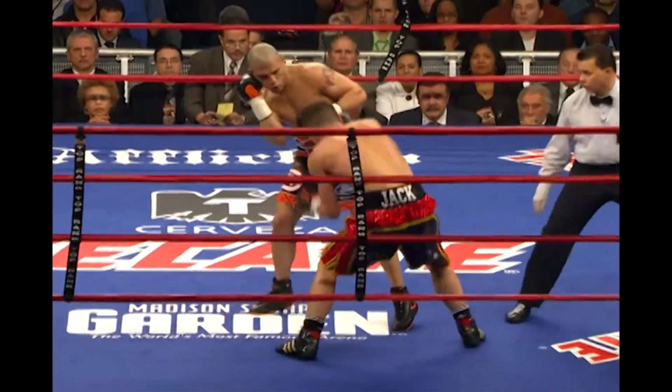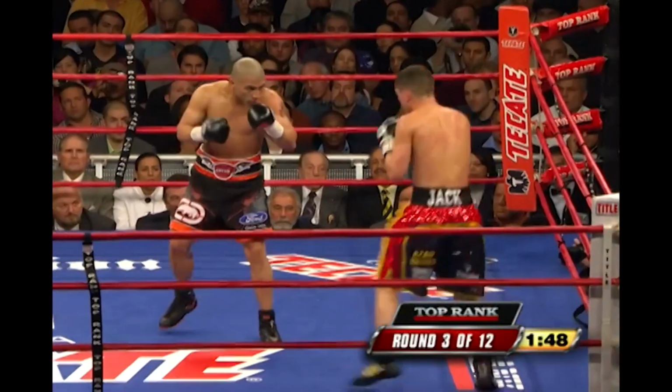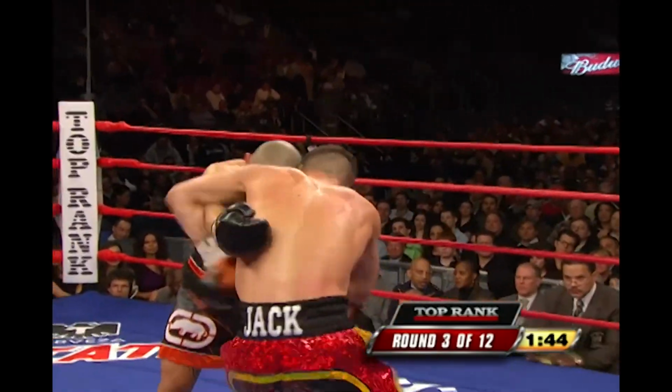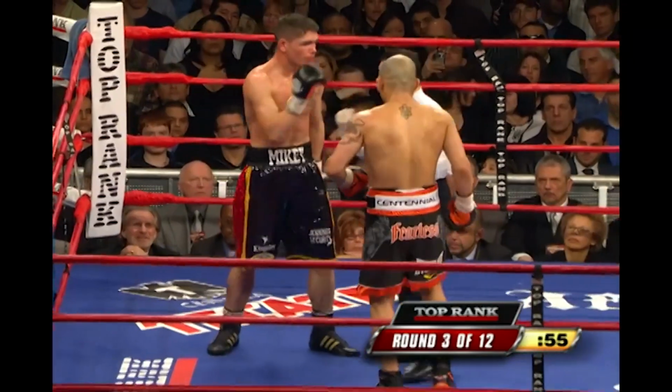Couple of lefts, and one more to end round two. As long as Cotto keeps that left up and can come over it like he did there with that solid jab, he's going to be in business.